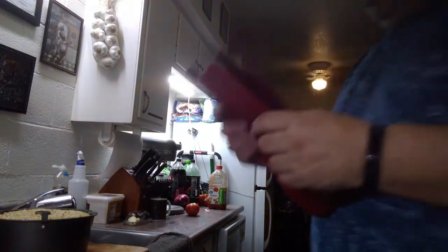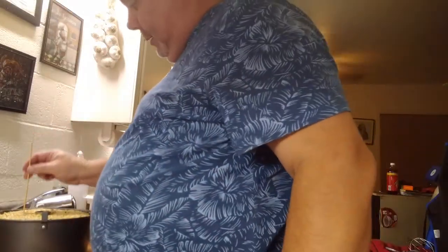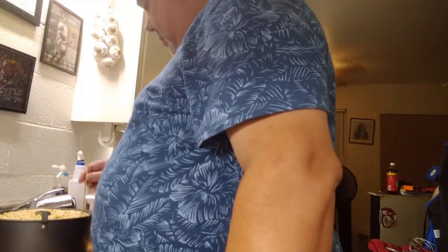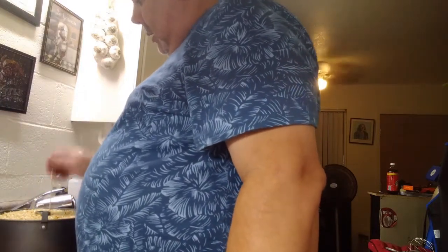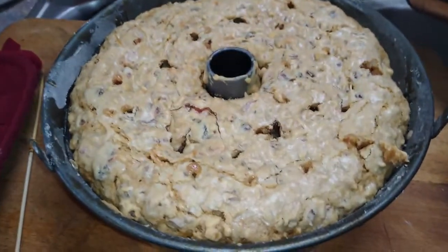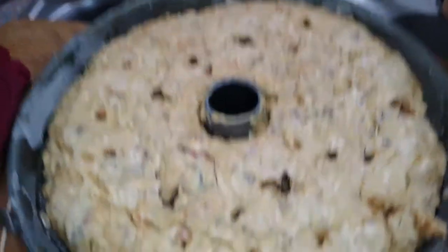Oh. I must say that's a very different looking cake. I'm going to poke some holes in here. Doesn't have to be in any pattern or anything, just random. Just enough so some of that glaze can go down in the cake. Alrighty. So look at this cake. There's the cake. Unusual looking cake to me. I've never baked a cake that looks like that.